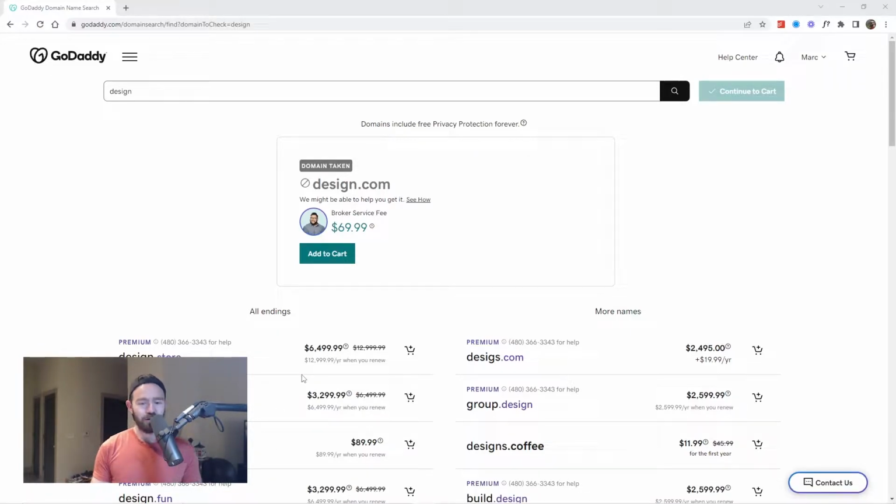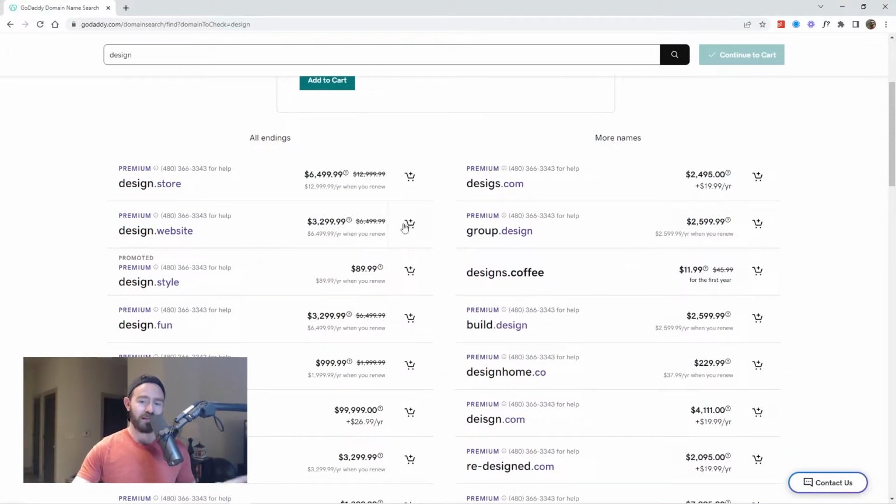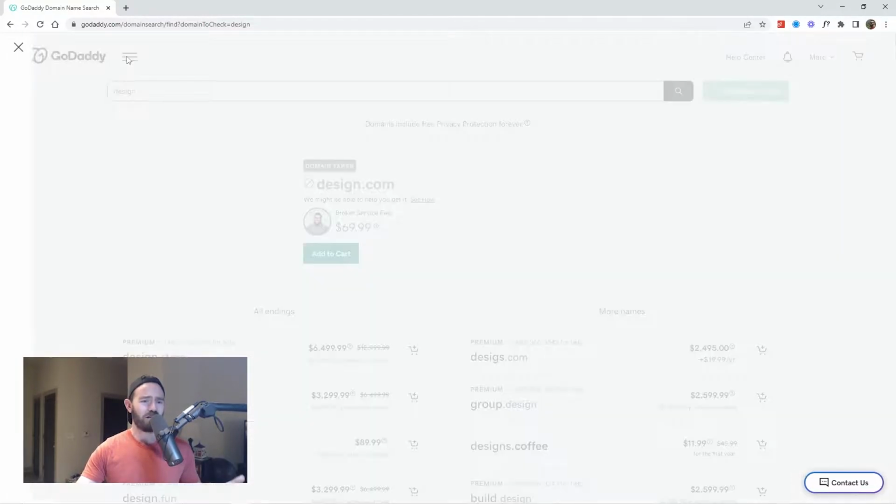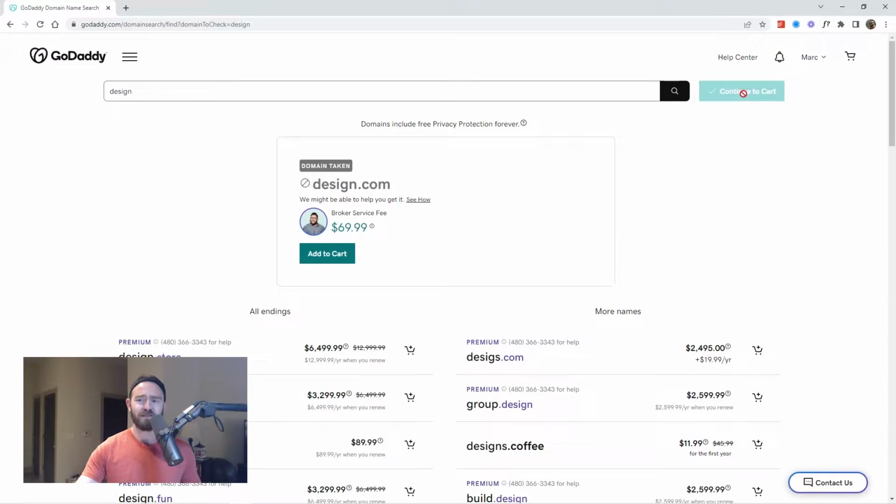And additionally, they're also displaying their suggestions in 2 columns, which splits my visual attention in a confusing way because I don't know if the information on the left or the right is more important, so I'm ping-ponging back between them all the time. There's also some strange issues with the navigation being hidden away, and the continue to cart call to action is kind of oddly grayed out in a weird state. I don't know why I can even see this if there's nothing in my cart to proceed with.